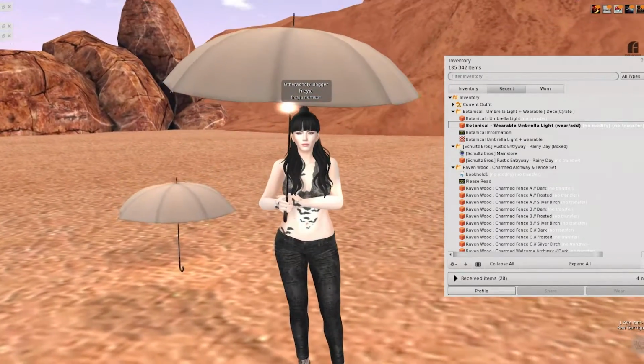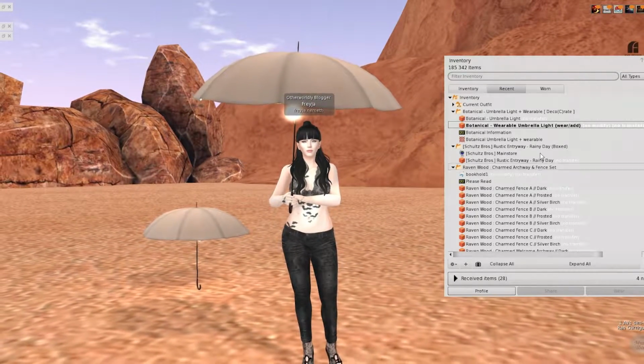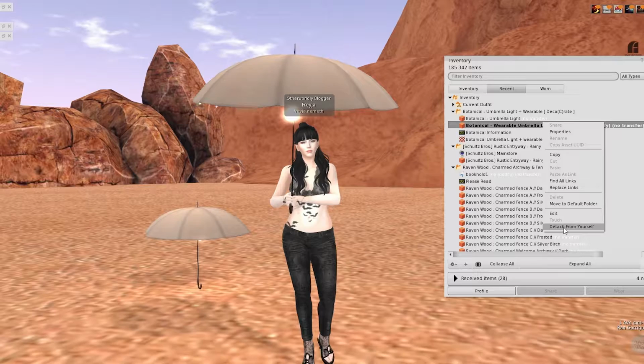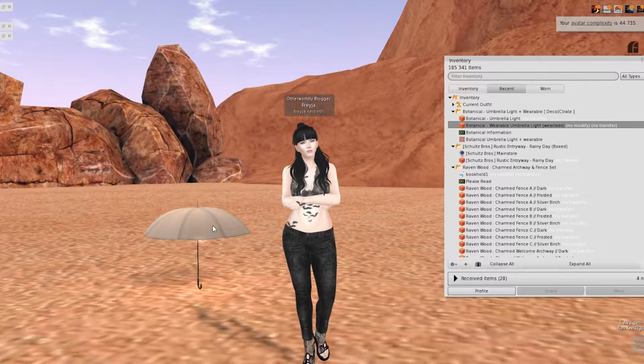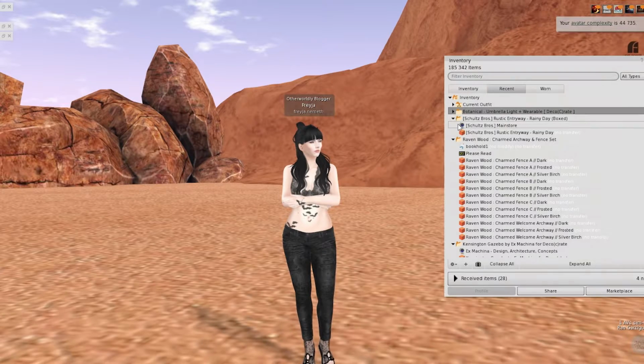Have that and have a fairly dark setting, and then use that to light up your avatar. Bit like a face light, but obviously use it in a classier way.